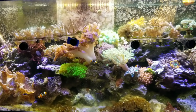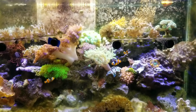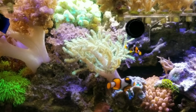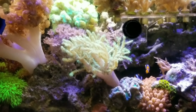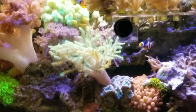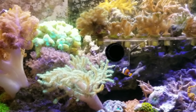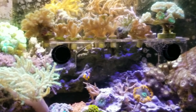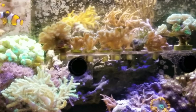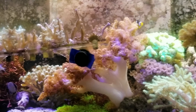I mean, feed the fish, keep it moving. It's connected to the main system, so it gets the ATO from the main system. And as you can see, everything's still doing great in there. But I have been picking at it and taking pieces for the Nano. So it's not quite as full as it was, but the idea is to break this down and change it up to a different tank.